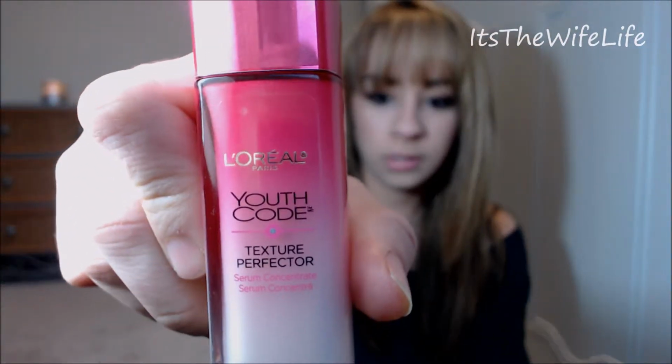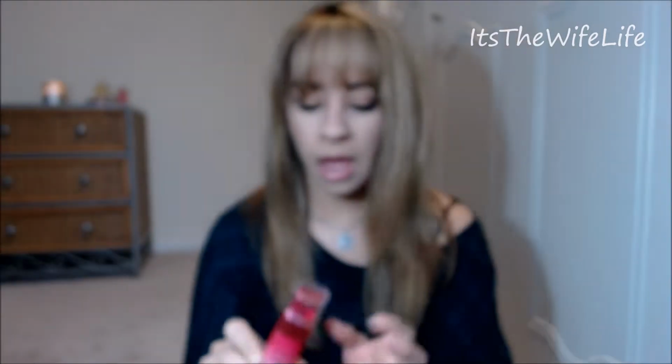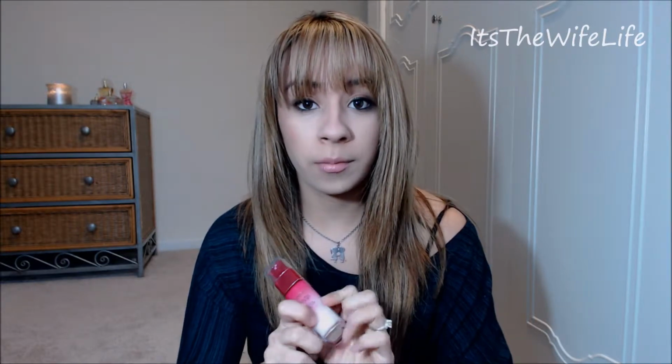It's amazing. Love it. Sticking with the face, I am loving the L'Oreal Youth Code Texture Perfector Serum. I have noticed a huge difference in my skin by using this every morning before I put my makeup on, every night before I go to bed. And I feel like my skin has gotten so much better. Literally in a couple days of using this, I was like, oh my gosh, I'm loving my skin.